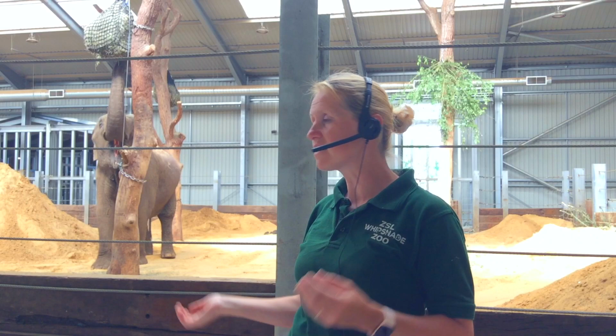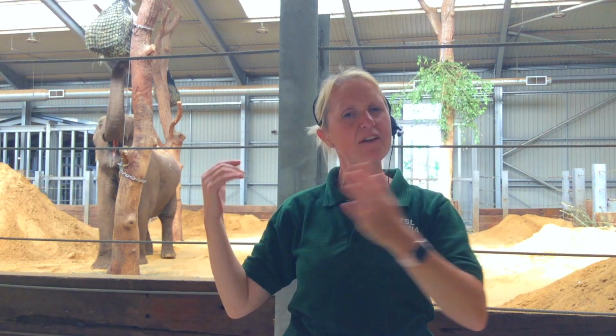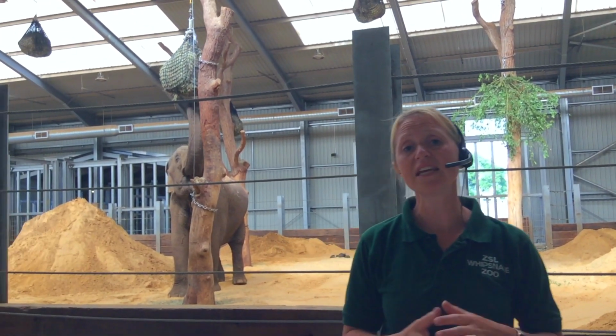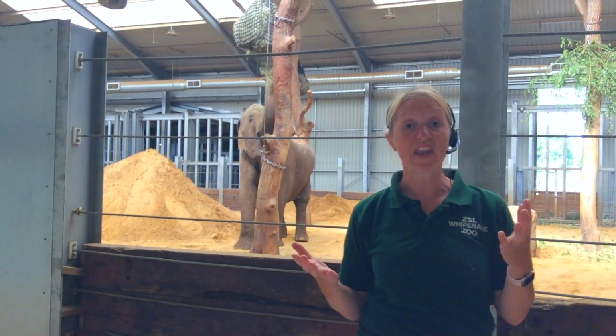Okay, and we're going to come on to why they're much bigger in a minute. Okay, but African elephants have bigger ears than these guys, and these guys also have a little dome in the middle of their head, so you'll be able to see a bump. If you look carefully on our girls today, you will be able to see that. Now, the other thing is the size difference. So Asian elephants are generally smaller than African elephants.